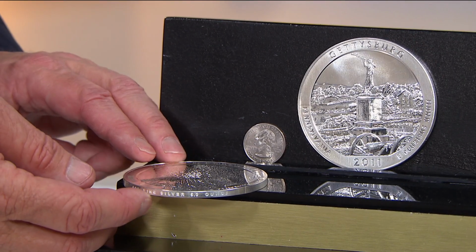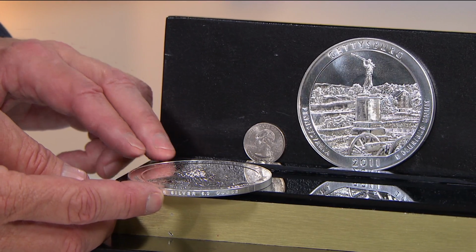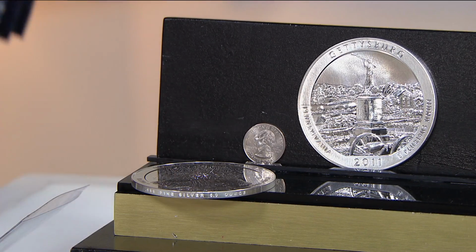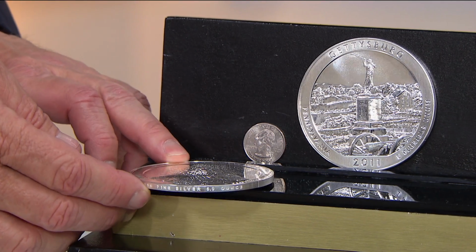Now understand this. You've got 5 ounces of pure silver. Right. It wasn't that long ago that these coins melted for $250. Silver was $50 an ounce. This is 5 ounces of pure silver.